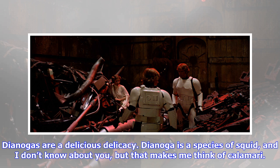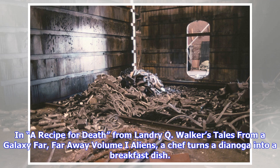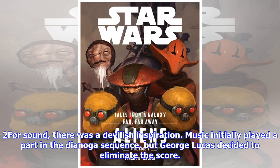1. Dianogas are a delicious delicacy. Dianoga is a species of squid, and I don't know about you, but that makes me think of calamari. As it turns out, dianogas could indeed be cooked and served to humans. In A Recipe for Death from Landry Q. Walker's Tales from a Galaxy Far, Far Away Volume 1 Aliens, a chef turns a dianoga into a breakfast dish. Meat from the upper back of dianogas is apparently flavorful but has to be cooked carefully as to not activate the blood parasites in the fatty tissue. I'm not sure if that's a risk worth taking.